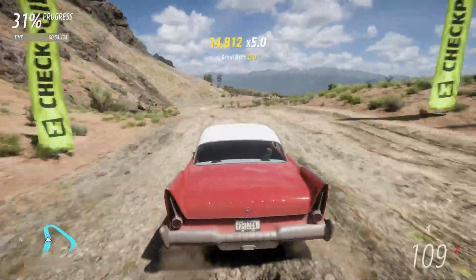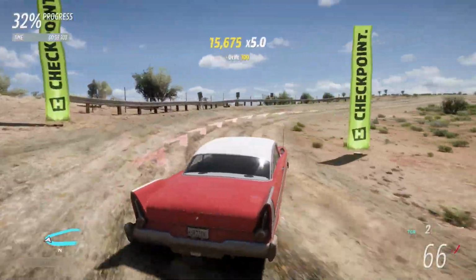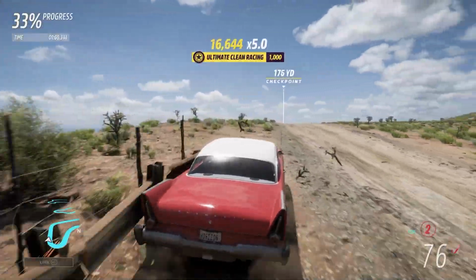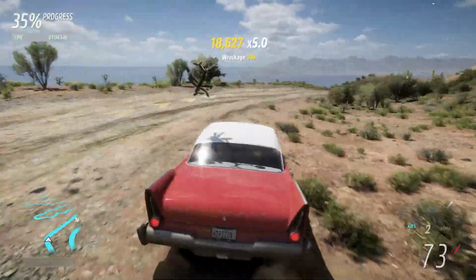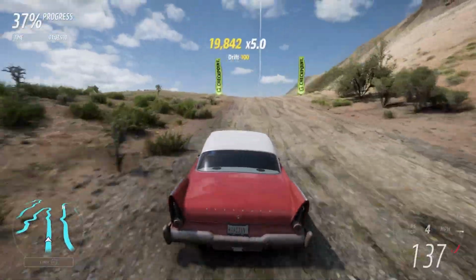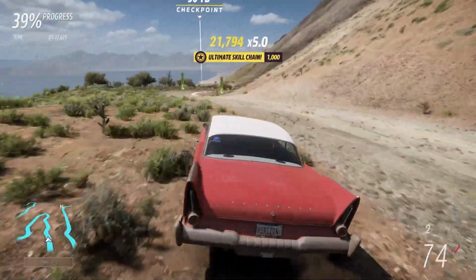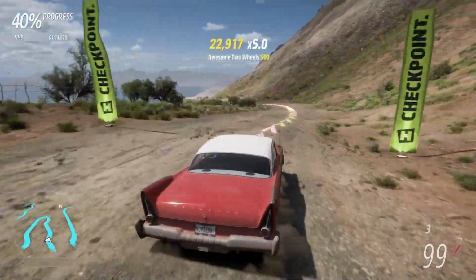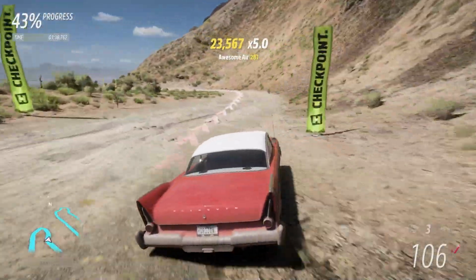So far it's been pretty sedate. It's definitely quick in terms of straight line speed though, which I guess is no surprise given the huge amount of power and the fact that it doesn't weigh all that much, especially for a car of this age and size. Clearing 140 over the big jump there, which was a hard landing, but survived it just about.